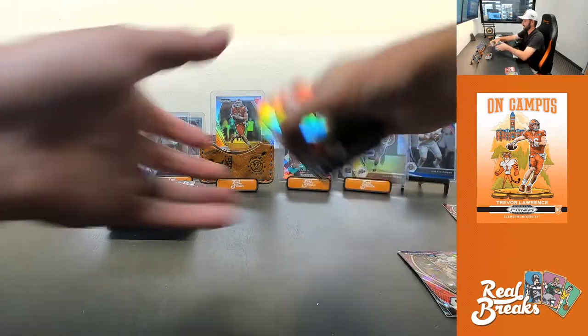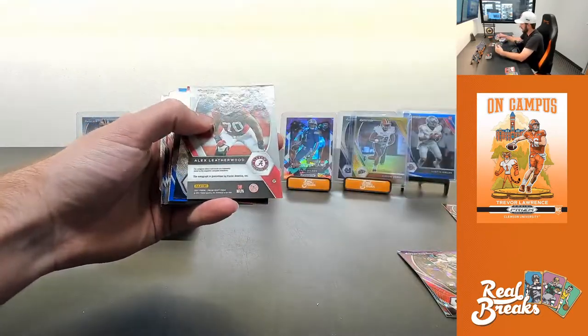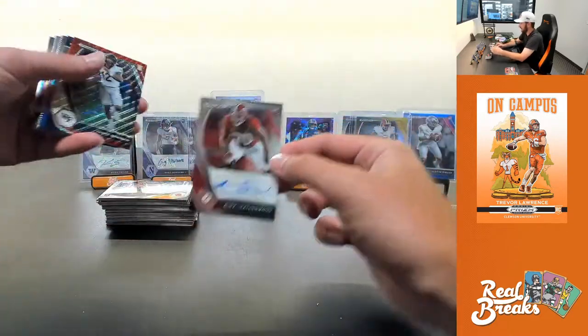No dice on the Fields this time around. Maybe there'll be another redemption. I don't know. Kind of running out of time though. Alex Leatherwood is our next auto.